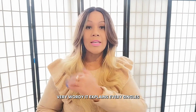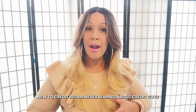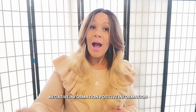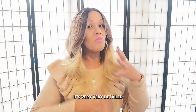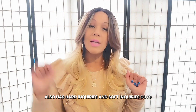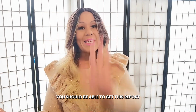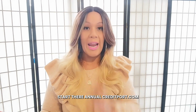It explains every single section, guys. If you are somebody new to credit repair, who never learned about credit, if you get this copy and just read it, it will say personal information, negative information, positive information, revolving, date open, date closed, date paid. It's very, very detailed. That's why it's the consumer disclosure copy. It also has hard inquiries and soft inquiries, because it's meant to be written in a way that if you have no knowledge about credit at all, you should be able to get this report and actually read it and understand it. Start there.